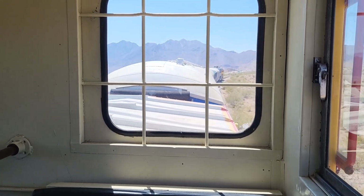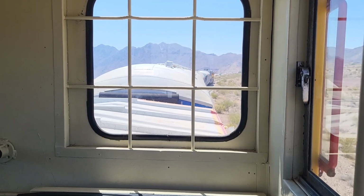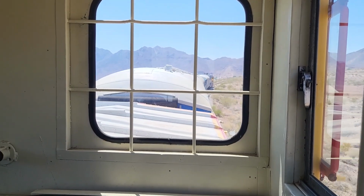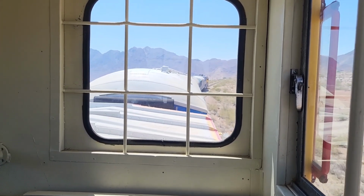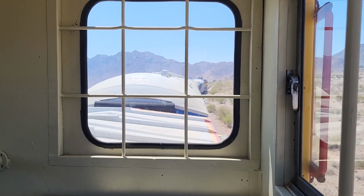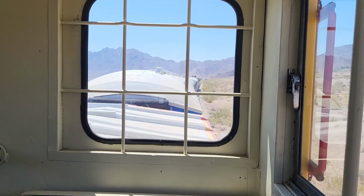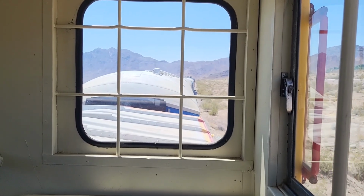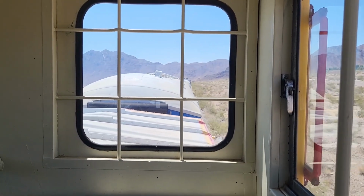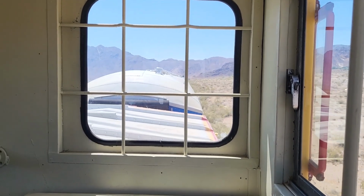And the gentleman in the caboose here with us, Kim and Joe, said that they are trying to extend this line back nearly all the way into Henderson. I guess there's a bridge that needs to be repaired or some such thing. I don't know how long this one is, but we're going to find out.